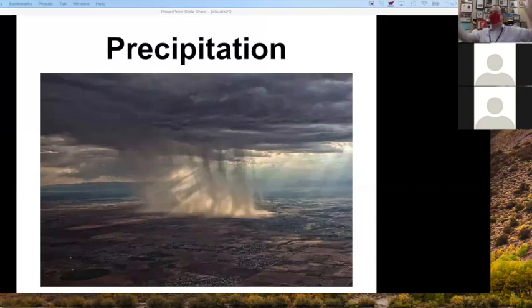What comes out of the sky? Lots of things, right? But mostly water. We call that precipitation. Precipitation is anything that falls out of a cloud.